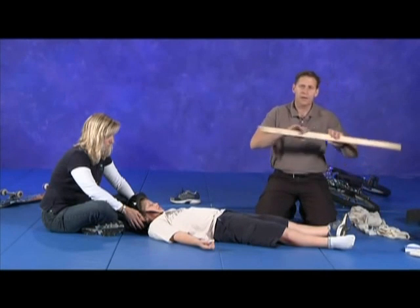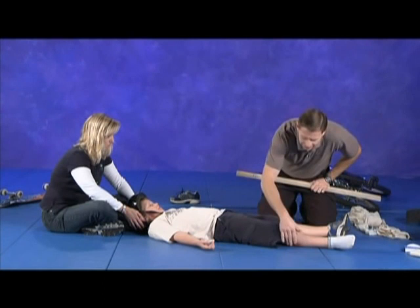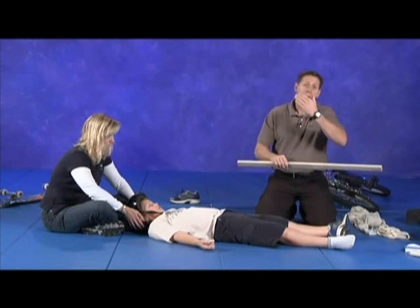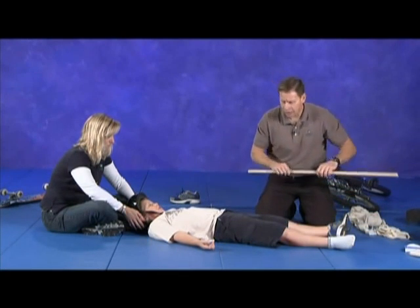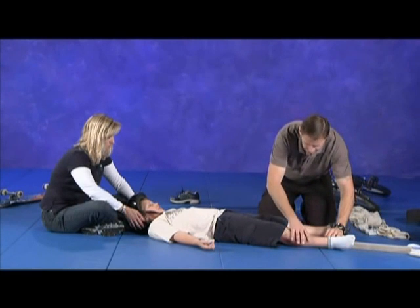So in this case, I'm going to use a stick that I found out in the backyard. Now, if I see that he's got this injury right here, I always want to place the splinting material on the opposite side, because you don't want to put the splinting material on top, because obviously that's going to cause a lot of pain for Robert. So I'm going to go ahead and put this stick in the center here.